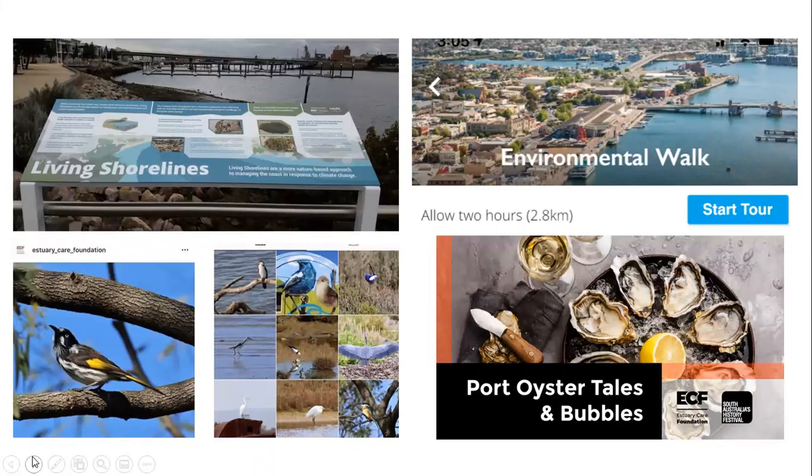These are some of the ways that we seek to engage with our local community through Instagram and an environmental walk on the Council's tourism app, and our Port Oyster Tales and Bubbles and other events.